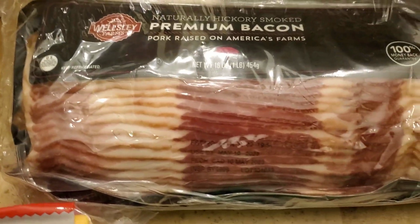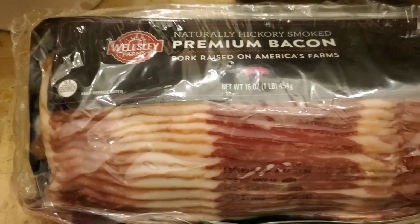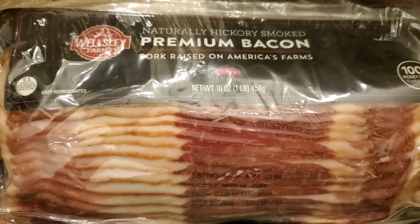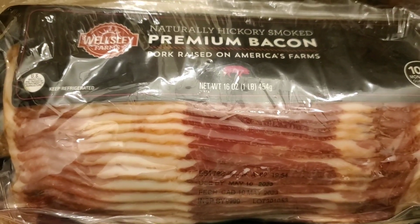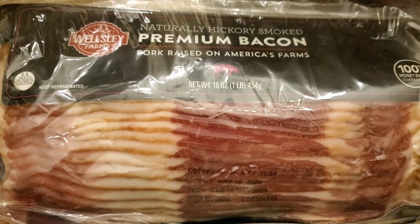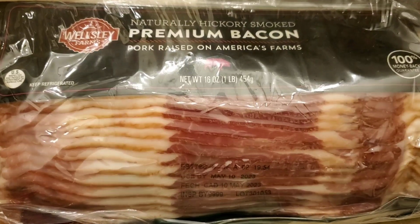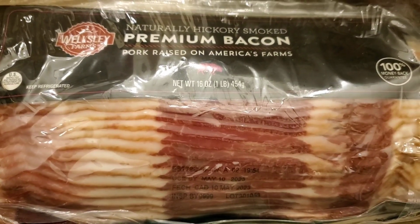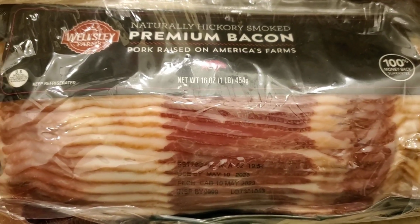We got the bacon. We like bacon in our house, and 3 16-ounce packages came out to $10.49, and that was $3.49 for a 1-pound package, which I think is pretty good, because oftentimes now you've got to watch the stores, they'll be selling them in 12-ounce packages. So I think that was pretty good, and I can throw that in the freezer, and I can use that for all different things.